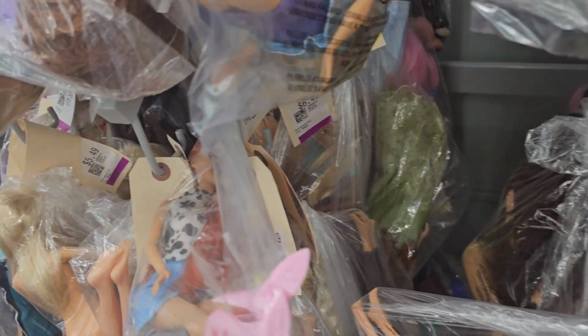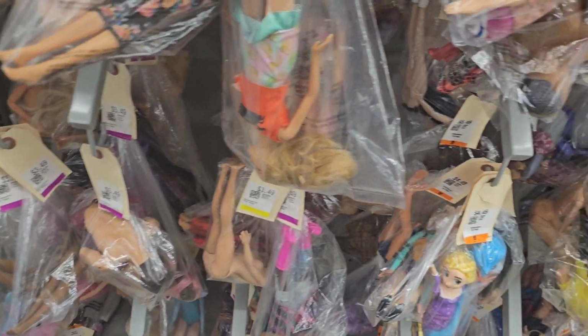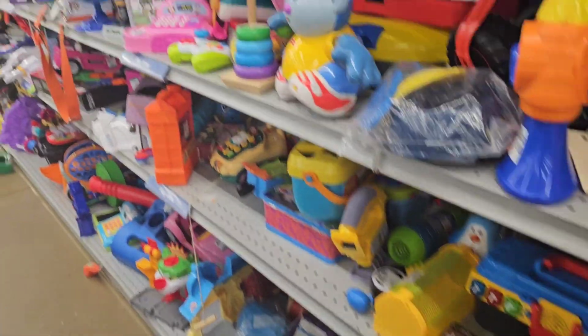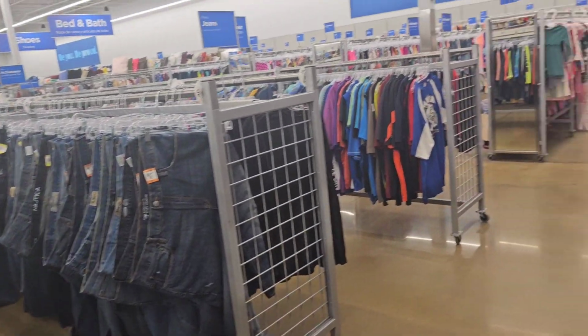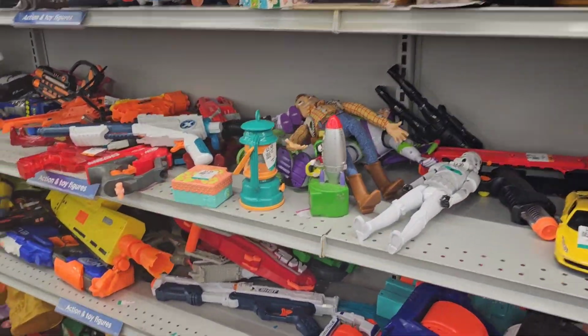And then there's bags and bags of Barbies and not Barbies and Monster High dolls and all those kinds of things. And as you see, they're like $5.99 for one doll generally. And unless you find something very obscure, this is probably not worth much more than that. Some Barbies are worth more than that, but they can take a while to go.